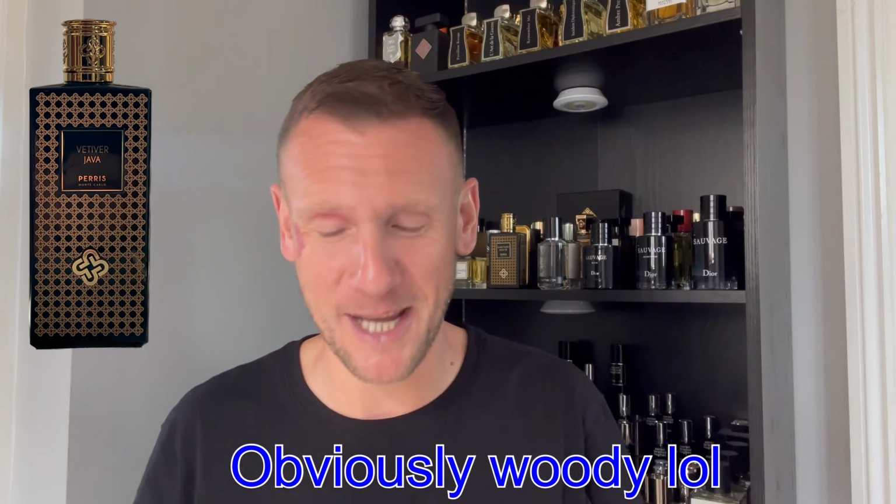6 to 8 hours longevity. This is a masculine scent as well. And I'm going to say it again. If you enjoy vetiver, try this, because you get all different facets of vetiver. Like I say, pungent, earthy, smoky, a little bit nutty, boozy. Seriously, I just don't know where it's coming from. Love this fragrance. Yeah, so that's Vetiver Java from the House of Paris Monte Carlo. Stunning fragrance. It really is.